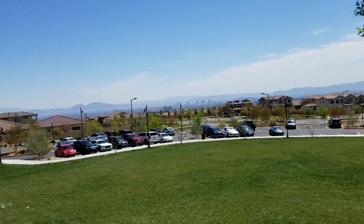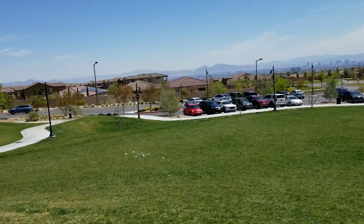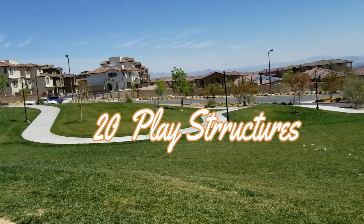Fox Trail Park is located by Summerlin area. It's about 20 minutes from Las Vegas Boulevard.